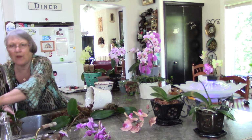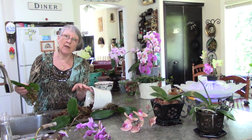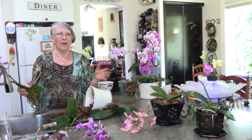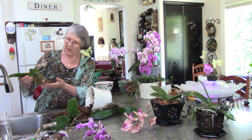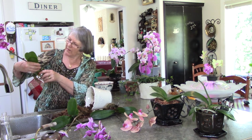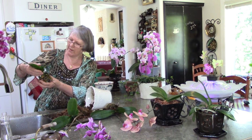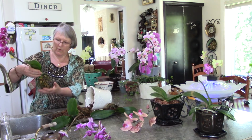They're very, very hardy, and we tend to worry about them. But once they adjust to the bark, and I think any media change is going to be an adjustment. So because we've done this right away, I'm going to give you a close-up. Now this orchid has spiked once before. I see where it's been cut off. And I'll give you a close-up.